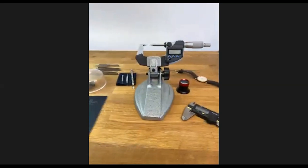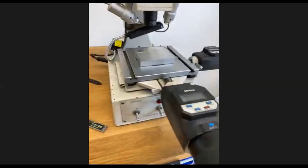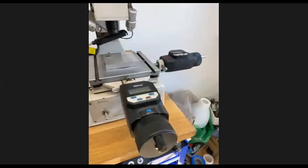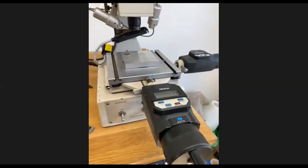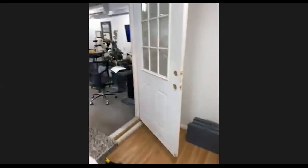A micrometer for measuring very precise things down to the micron. Here's our toolmaker's microscope, also the same thing. You do very precise measurements. Yeah, it's the clean room.